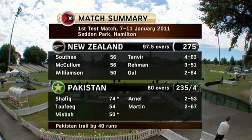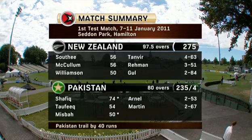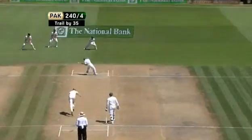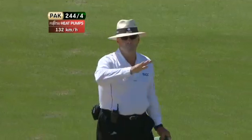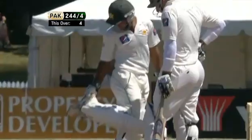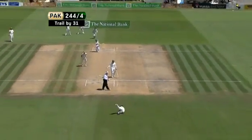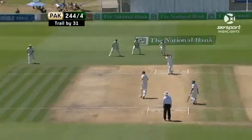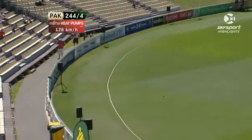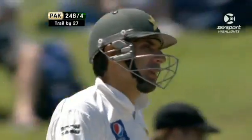And Pakistan have regrouped, and courtesy of a partnership which is still going between Shafiq and Misbah, realising 120 runs unbroken. Oh, he turned himself inside out, but he's got the first boundary of the day. It's finished away just forward of square, and a boundary. Nice fielding. Very well stopped down at mid-on by Brendon McCullum. Oh, lovely stroke. Best shot of the morning by a long way. And the captain takes 4 runs.